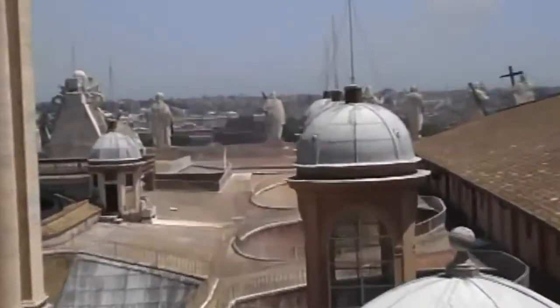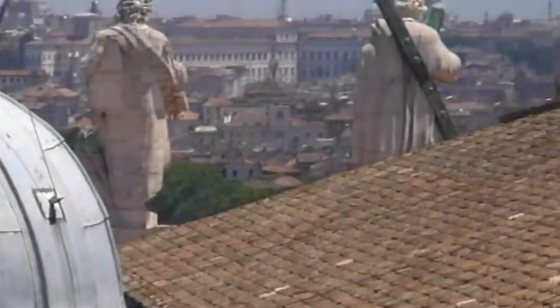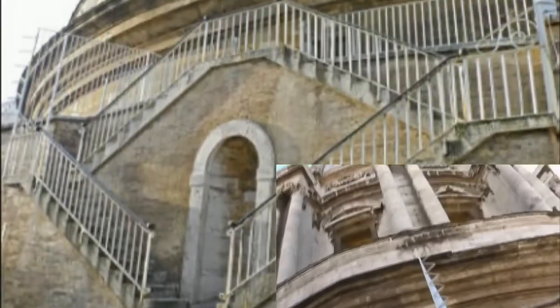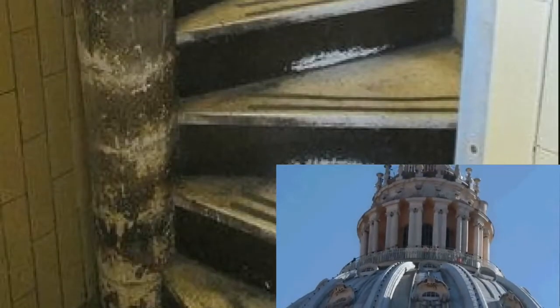This provides a sweeping view of St. Peter's Square and Vatican City from behind the huge statues on the facade. For more impressive views, we climb more stairs that lead to the lantern at the top of the dome.